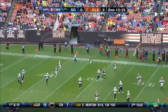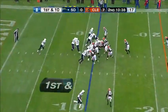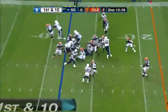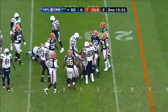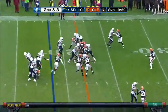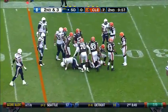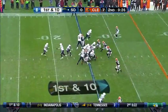Fair catch signaled by Weddle. Makes you question these fans' loyalty in Cleveland, braving the elements here. Ryan Matthews on 1st and 10. Gets 41 yards on the ground. This is 2nd and 3. Matthews again. The fumble earlier, 9 and change left in the 2nd.